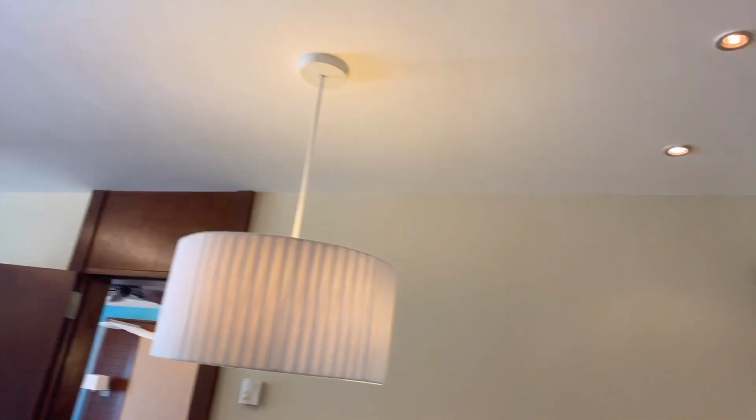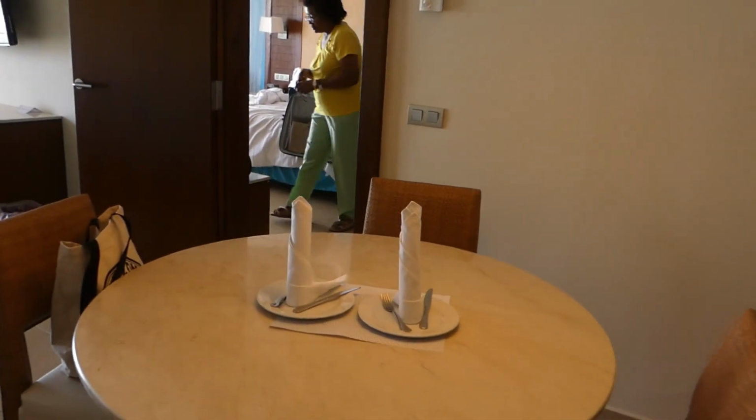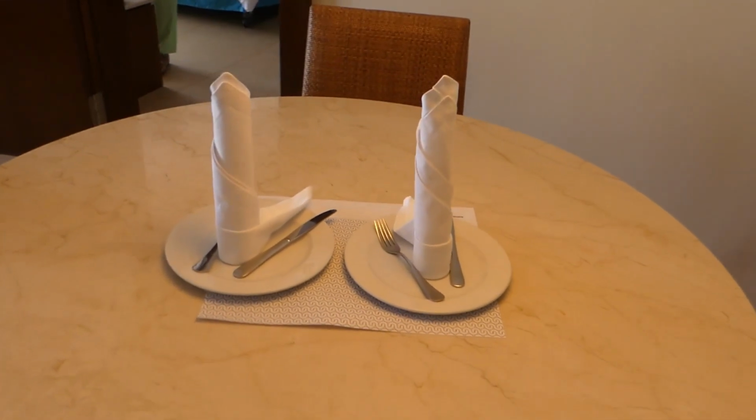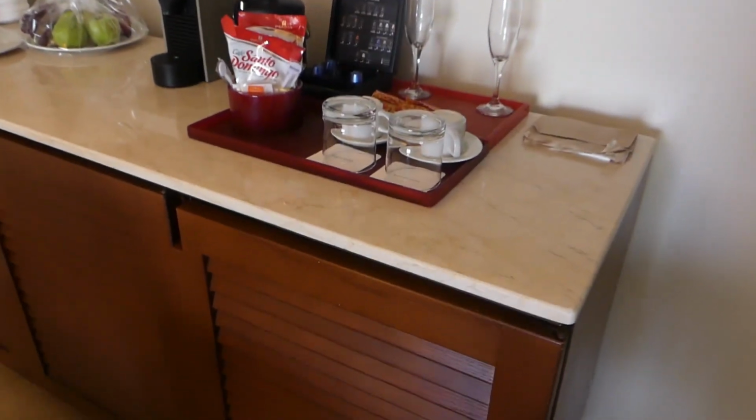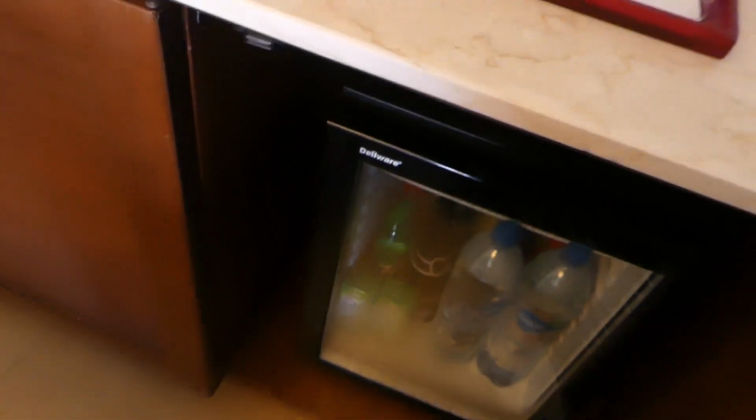I just passed by the full-length mirror, so when I was getting dressed, I actually used that bathroom and would use that mirror. That's the door connecting to the next room. If you were sharing the room, like you had a big family, you all could connect 2 rooms together. This room came with a dining room table, and it came with this buffet thing.